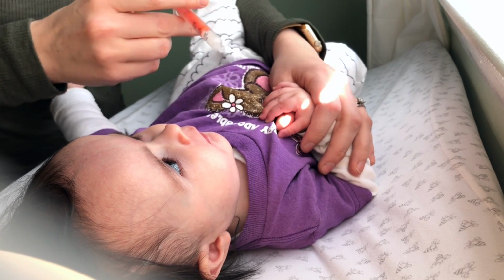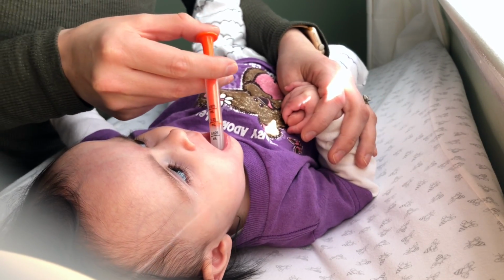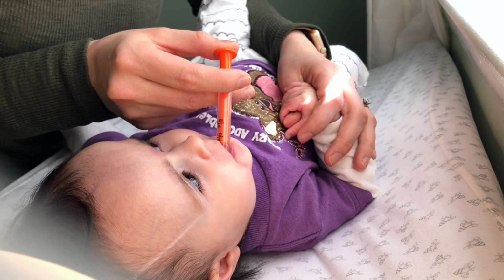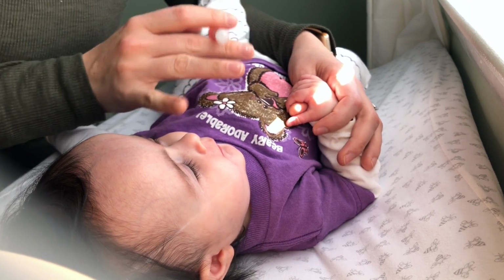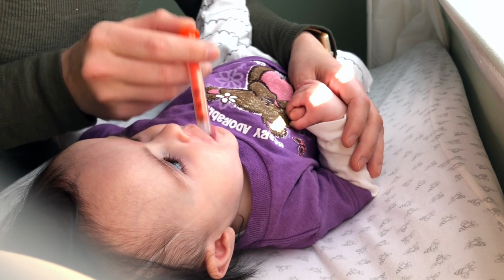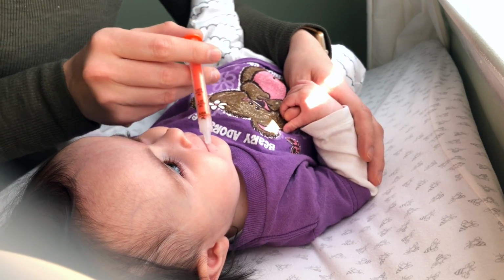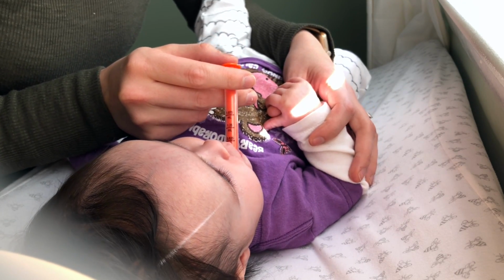If you have a baby that's gonna try to spit something back out at you, a good tip is to put it in the back of their mouth just a little bit and then immediately blow on their face when you pull it out. And she doesn't mind this at all, but it does give them a startle and it causes them to swallow. So if you see she's blinking really fast and then she does swallow, that's a really helpful tool for if your baby is going to spit something back out at you.